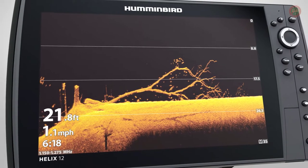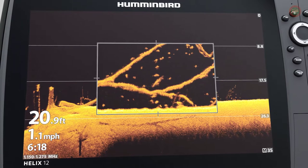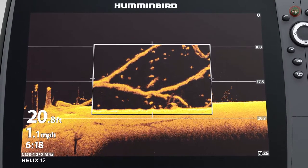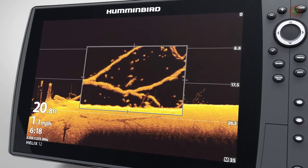path. And using a Humminbird Fish Finder equipped with Mega Down Imaging Plus, you'll be able to see even the slightest details, down to a fish's head, tail, and dorsal fin, thanks to a 20% improvement in clarity.